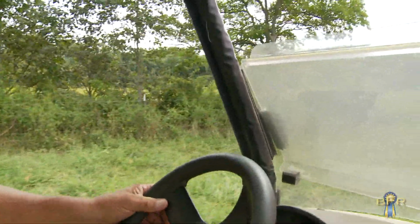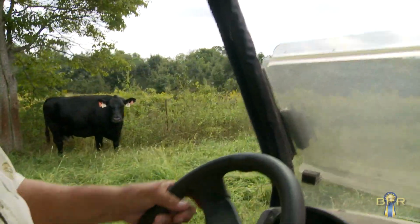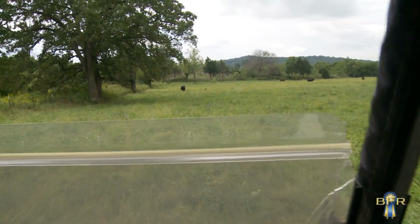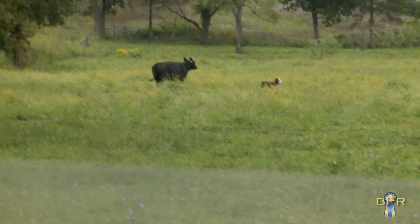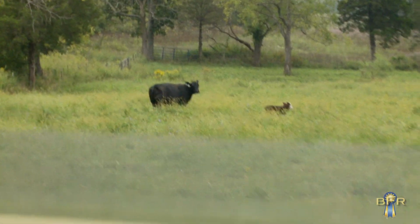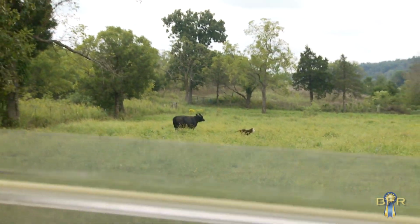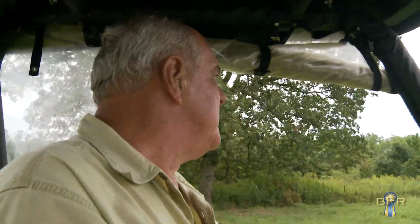I see some other calves down here and some cows that act like they might have calves. Whenever they're out like that, kind of by themselves, usually they've hid their calf and they don't want you to find it. And they'll try to keep that calf away from you as much as possible. I don't know if I'm going to find any new ones today.